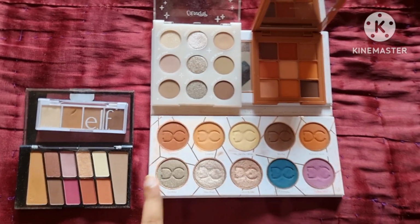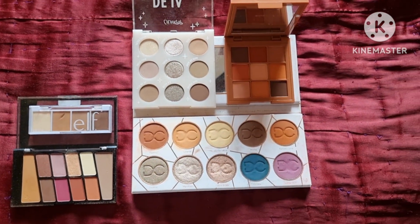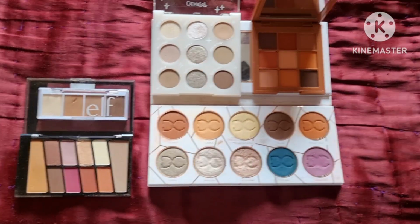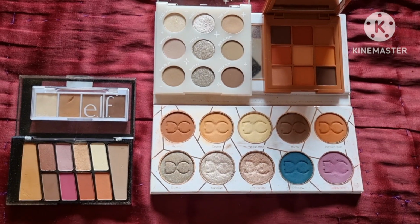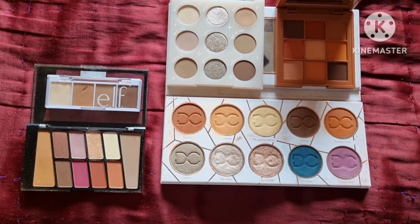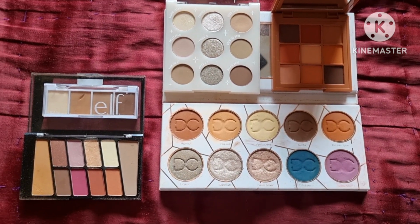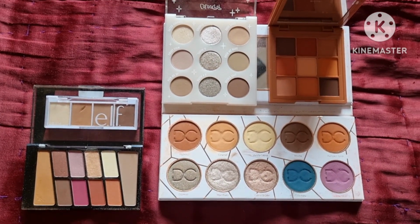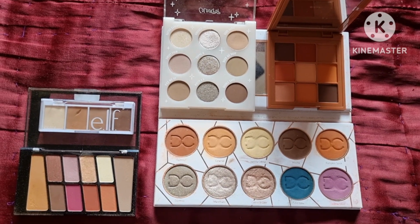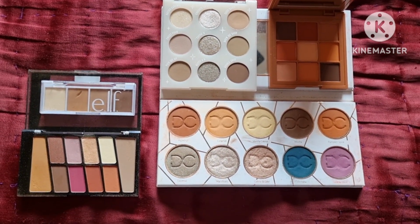Now this palette and this palette are available on Nykaa, so I just took the prices from Nykaa. This is the only palette which is not available in India, and I couldn't even find the price. Actually, it was very hard because it's no longer even sold as a product, but I think I found a very old blog post or something on this product which mentioned that the price is $42.